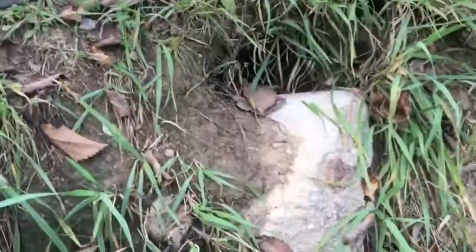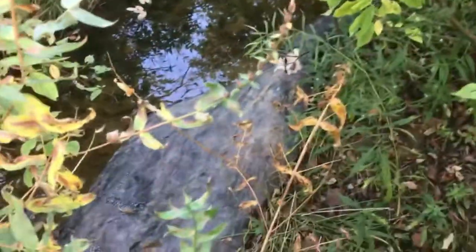Made it down here. It's a little low. I should actually say a lot lower than what I thought it was going to be. So here I am. So let's go exploring. So we'll probably go that way.